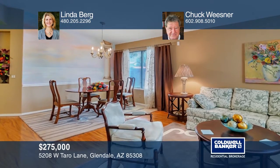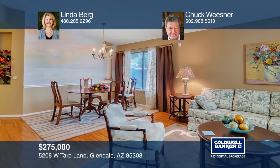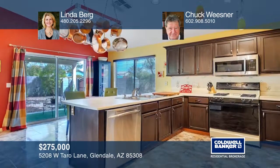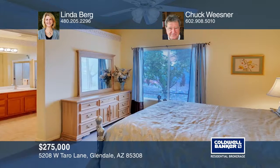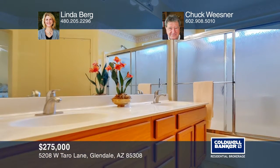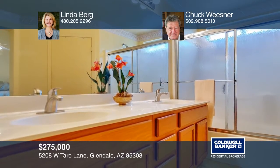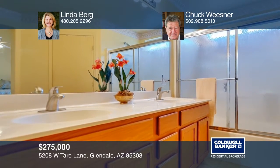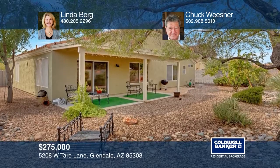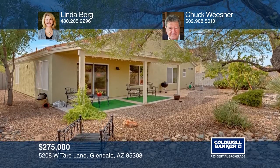This ranch-style 4-bedroom, 2-bath home offers 1,681 square feet of living space. Enjoy the combined dining and living areas and the casual kitchen and family area. The cook's kitchen has a stainless steel stove and a microwave. There's easy maintenance wood laminate and 16-inch ceramic tile flooring. Don't miss the covered patio and desert landscaping. Fall in love with your future home by contacting Linda Berg and Chuck Wiesner to schedule a tour.